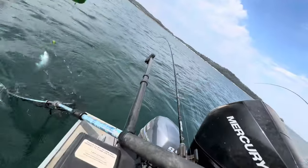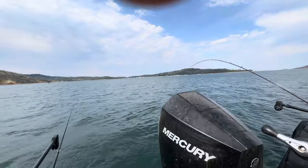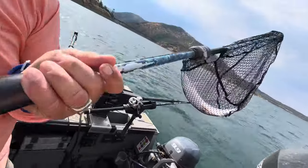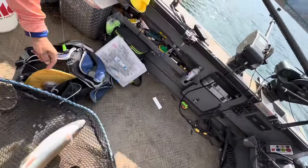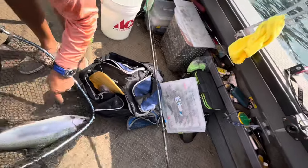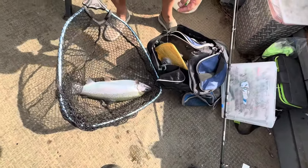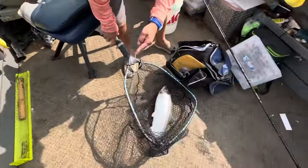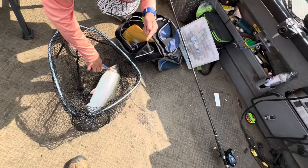Up. Monster rainbow. Yep. Boy, that's a nice rainbow. Real nice rainbow. Yeah, we got him in the... well, we got him everywhere. Got him in the lips, got him in the side, Bill, got him in the bonker. Whack him with the bonker a couple times.